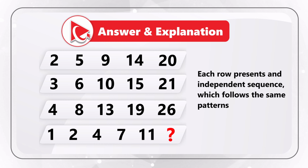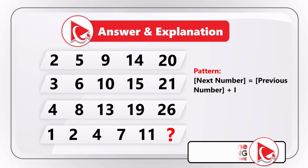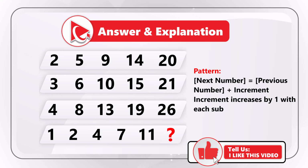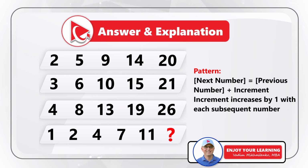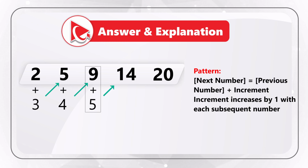So what is the pattern? The pattern here is rather simple. The next number is calculated as the previous number plus the increment. The increment increases by 1 with each subsequent number. Let's look at an example of how calculations are done for the first row of numbers. In the first calculation, the increment is 3. 2 plus 3 equals 5. Then the increment increases by 1, and from 3 becomes 4, which means 5 plus 4 equals 9. Then the increment increases again, and 9 plus 5 equals 14. 14 plus 6 equals 20.